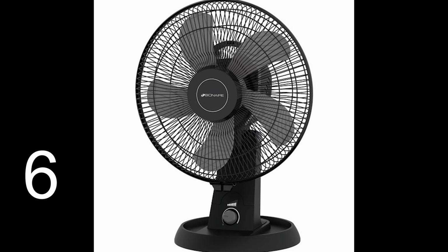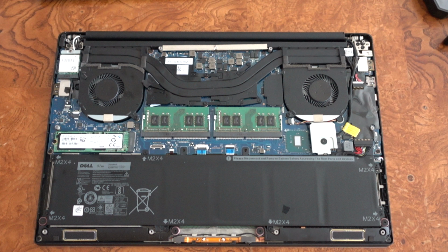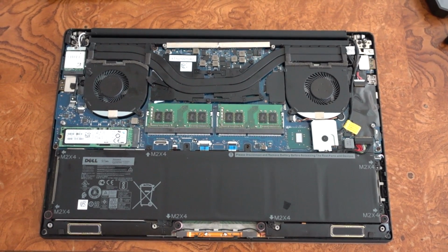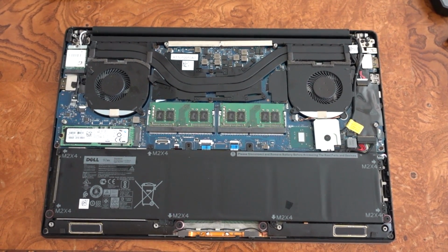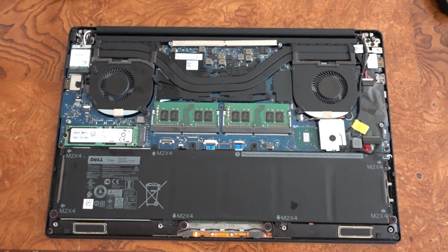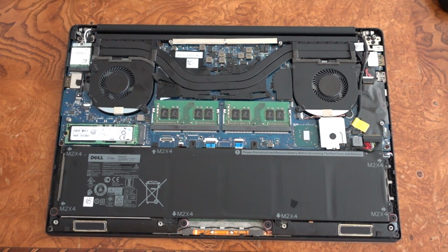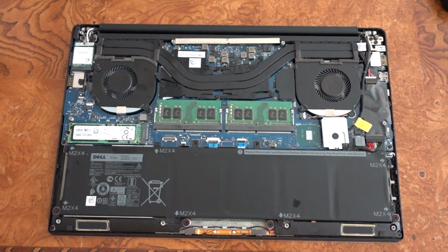All right. Number 6, the fans. These fans randomly go on and off, and they can really get kind of loud under load. The fan curve is really weird, right? I feel like sometimes when it does come on, it doesn't need to come on, and when it doesn't come on, I'm pretty grateful because it's nice and quiet. So just be aware of that.